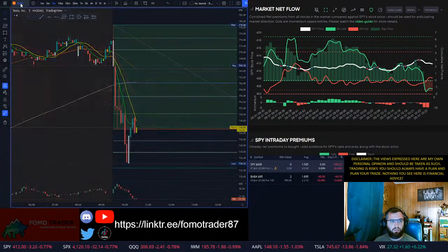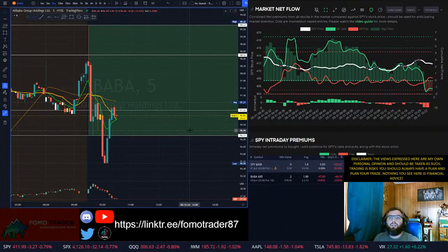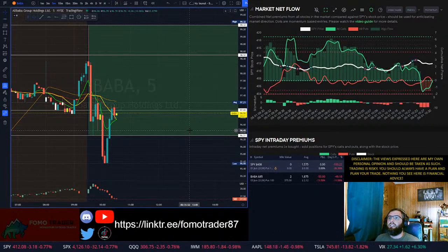But right now, until we pick a direction with everything bouncing around in the orbs like they are, just going to stay in this BABA play and see how it plays out. So I still have a limit sell in for $2.40 of those contracts that I'm in at $2.12. I missed the sell literally by like one or two pennies. So let's watch and see.